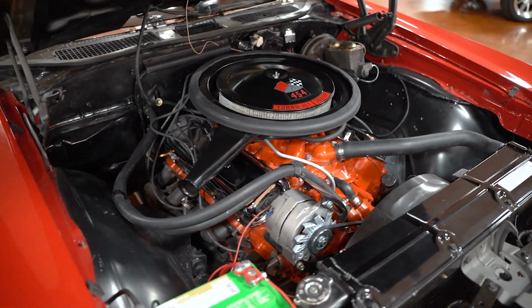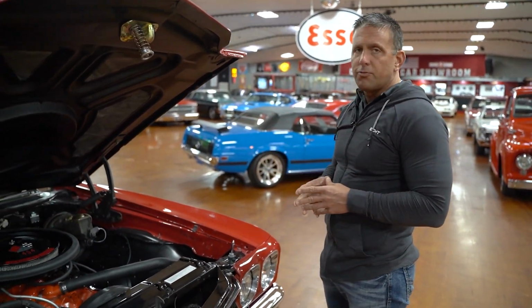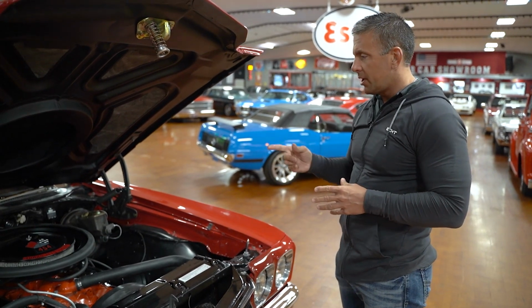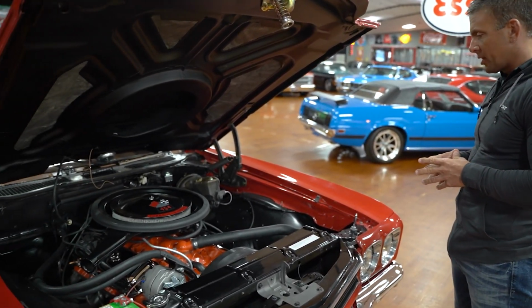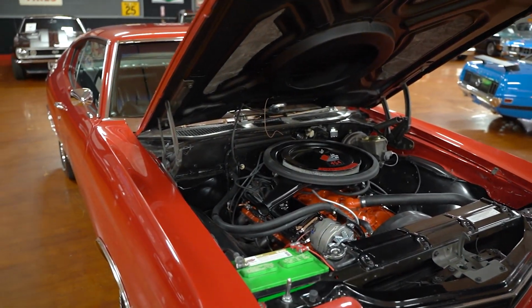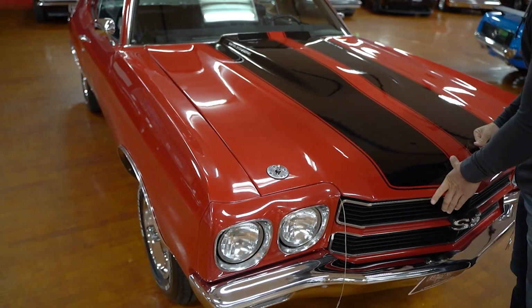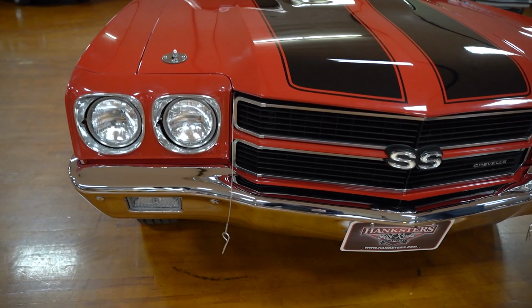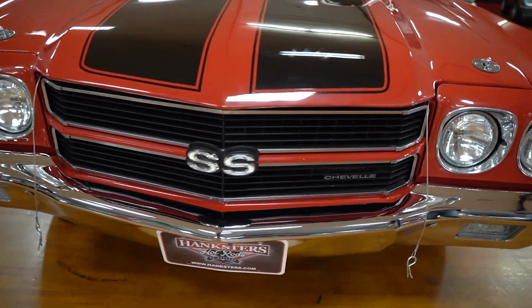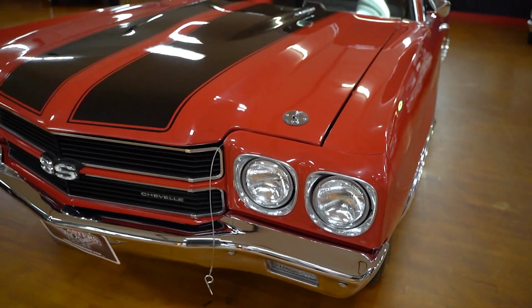It is a true 56,000 original miles car on the title. Muncie 4-speed trans. We'll show you here inside in a little bit and show you underneath in the undercarriage presentation a little bit later on. Hood pins, as you see when I put the hood down. Car is red in color, black stripes, so it has a great color combination going for it. The SS badging in the front grille, front bumper, excellent condition.